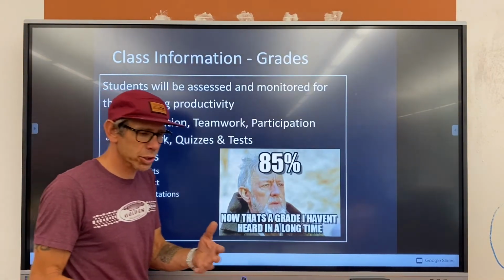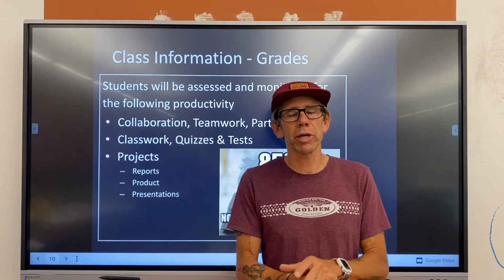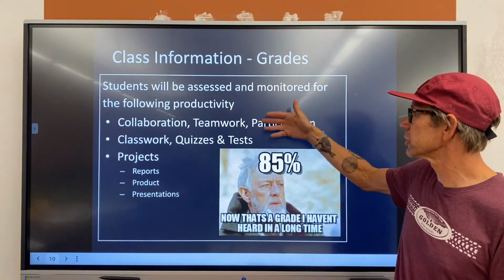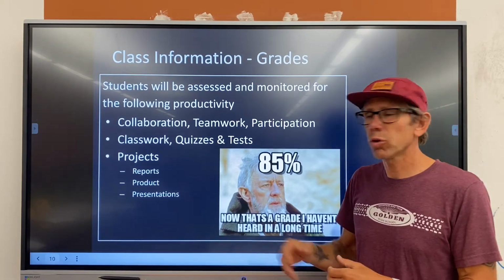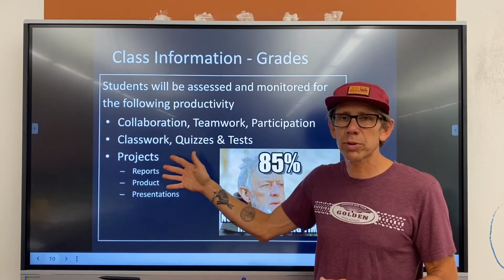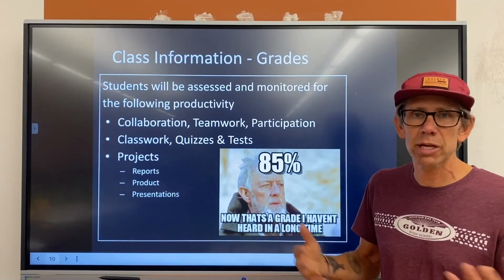So in this class, you will be working with others and you will be working independently. Your work will be graded on your collaboration and your teamwork and your participation. You'll also get your classwork and some quizzes graded along the way. Then also projects through reports, projects, and some presentations.